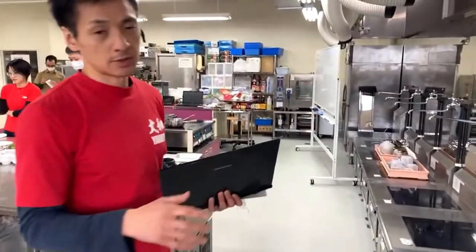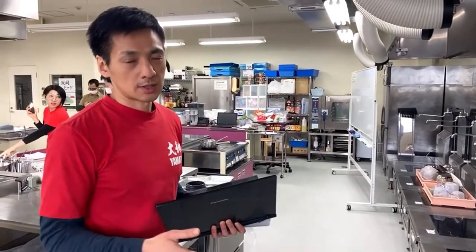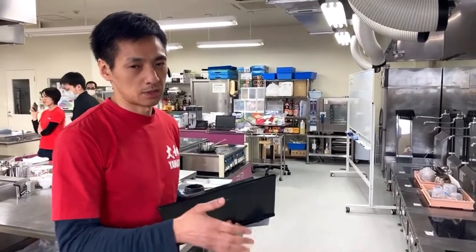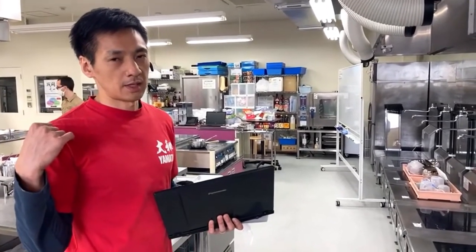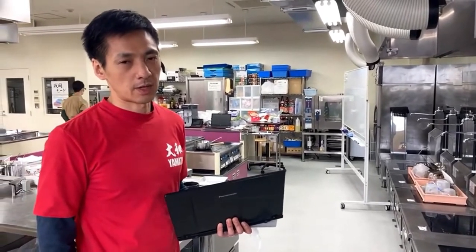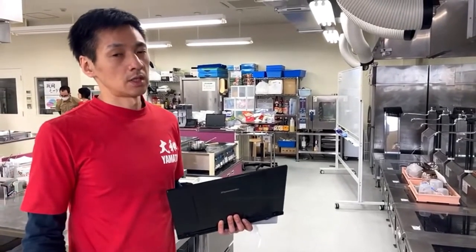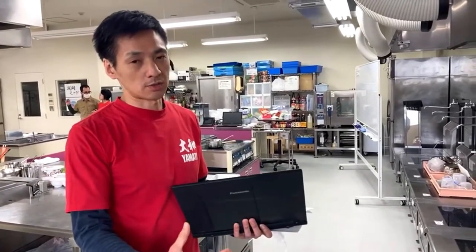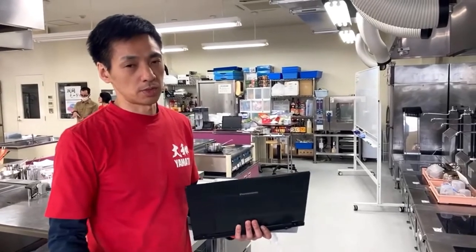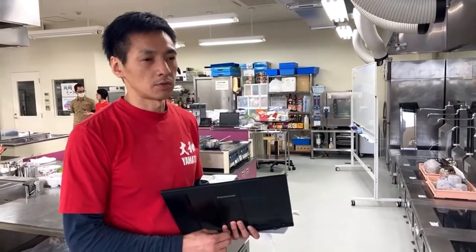So each of these induction cookers is going to be cooking different types of ingredients individually, so that students can taste how each ingredient tastes. So they can do the blending, and we're going to make 50, 60 different types of tare. Motodare we talked about from scratch, and then flavored oils. So we have maybe hundreds of parts, components, ingredients to play around with. It's going to be like a lab where you can play around with these things.